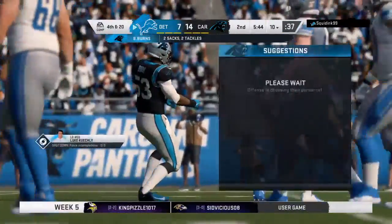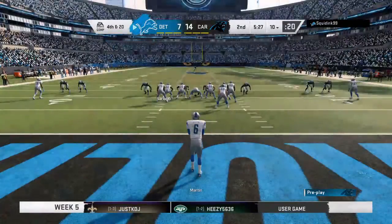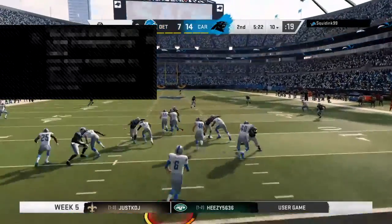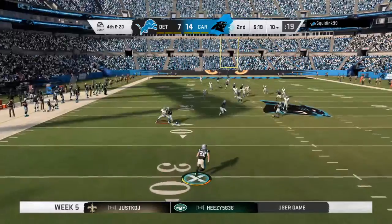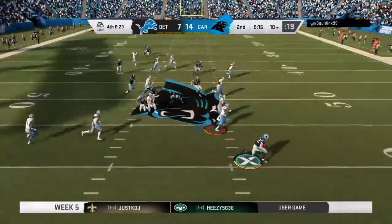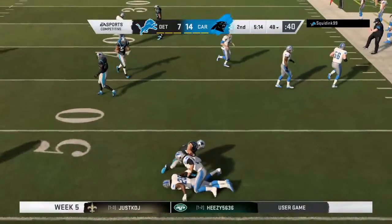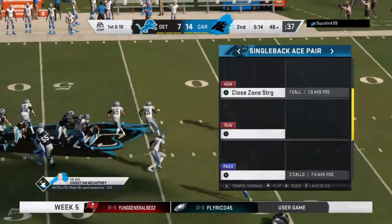Just inside the 10, back at the 9. Brian Burns in there to get him, and that is sack number 6 now for him on the year. Here's Sam Martin now, as the drive goes backwards, so he's on to punt it away. Taken from just outside the 30. A good return there, 17 yards. And the Panthers will take over now, 1st and 10.